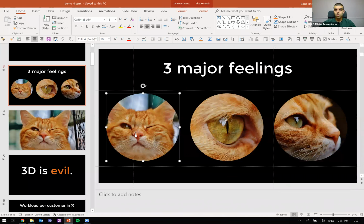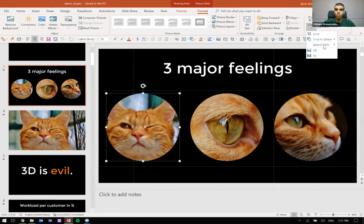However, once we add it to the slide, we go and say, hey, crop fill, in order to ensure that the proportions and that cat actually looks as it looks in real life, in the real world. Okay, crop fill every single time. So that's trick number 2.